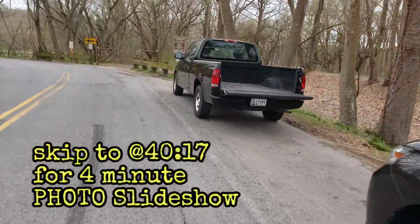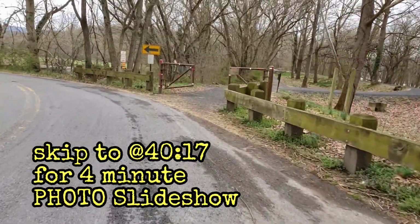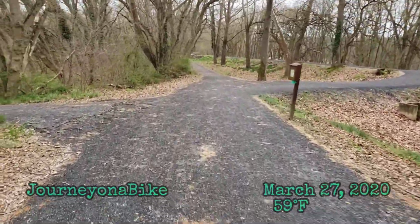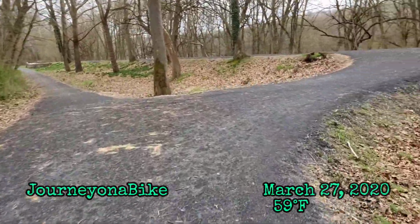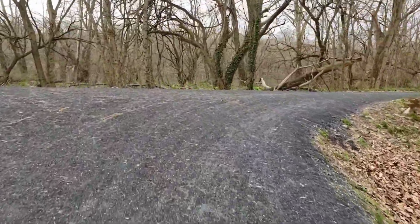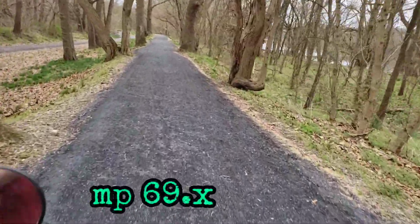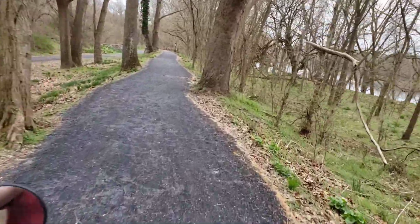This is Antietam, near the aqueduct. And I guess I couldn't believe, well, I guess I can. I couldn't believe how busy the parking lot was back there. So I just came down here a little further. But riding by, it doesn't look like the trail was all that busy. Everybody's spread out pretty good. And this nice surface here. So this is about milepost 69.7 or 8. So about milepost 70.